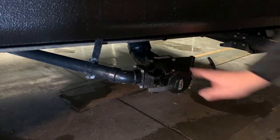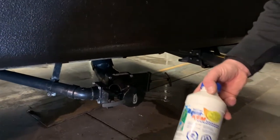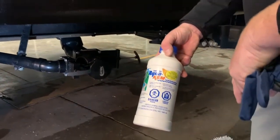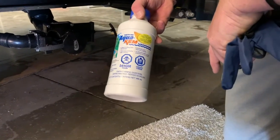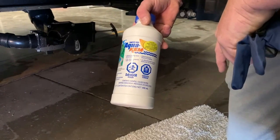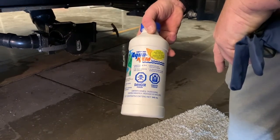Now, one of the things that I recommend, this is mine, there's other chemicals out there. This just happens to be the chemical that I prefer when I go camping, and it's Aquachem. So properly diluted, pour it into the toilet bowl of your RV, and let it do the job.